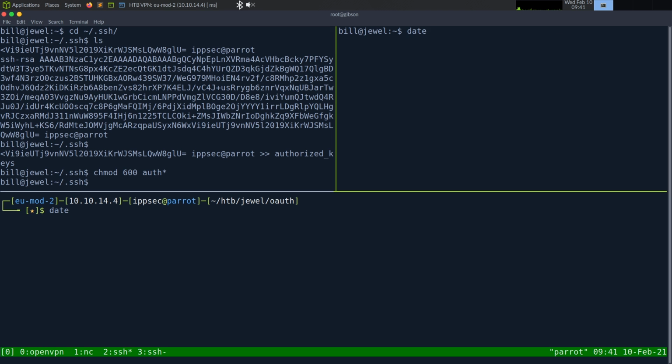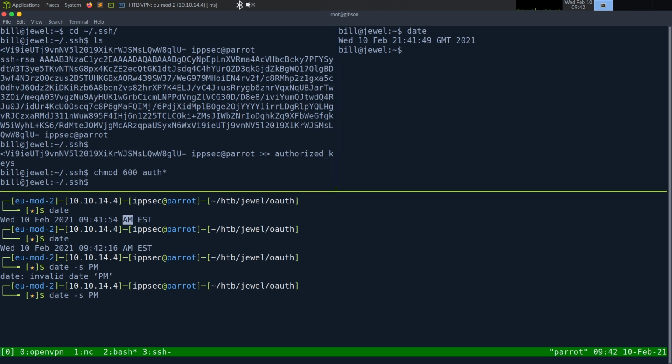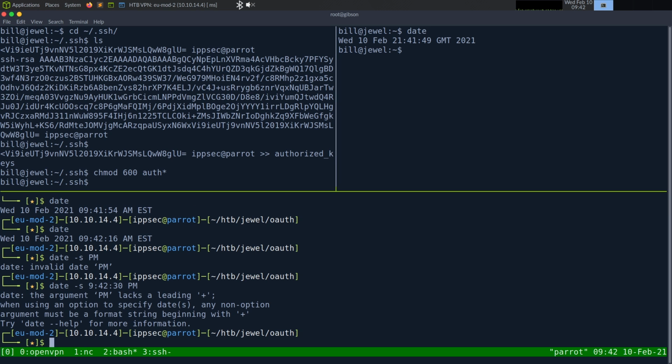So I did date on both ends, and I looked and I'm converting this in my head, like, oh, this is like 9:41 GMT, I'm 9:41 AM. It's a time zone conversion thing. The hours is correct if this said PM. So let's do date -s. I wonder if I can just do PM. Nope. So 9:42:30 PM.